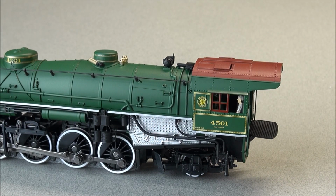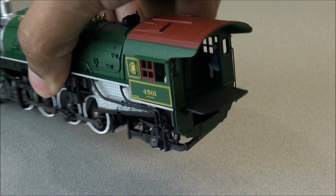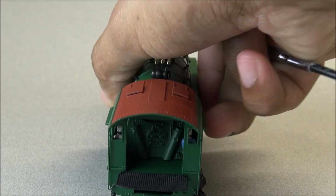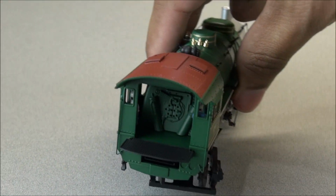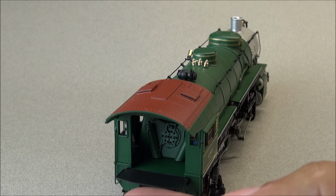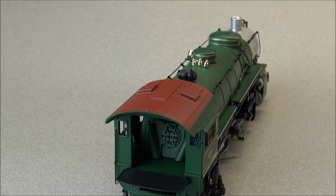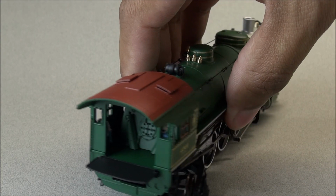You've got the actual cab, which has a cab figure installed on each side, along with boiler backhead detail that you may get a nice glimpse of with just the right angle. You can see the firebox, you can see the deck plate here, which is adjustable. You can see the handrails where people can get into the cab using the ladder and the handrails.